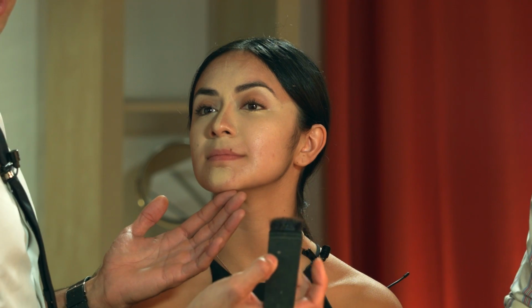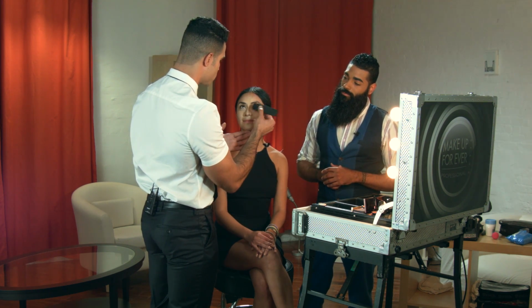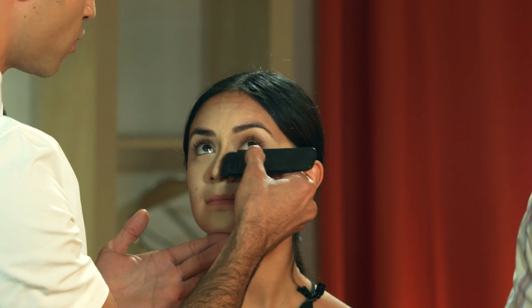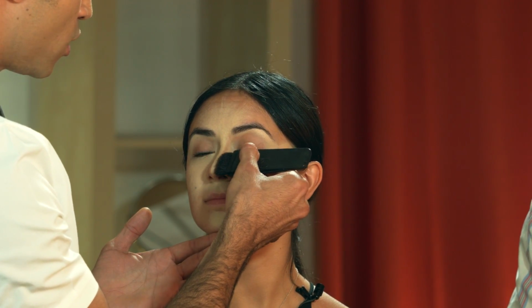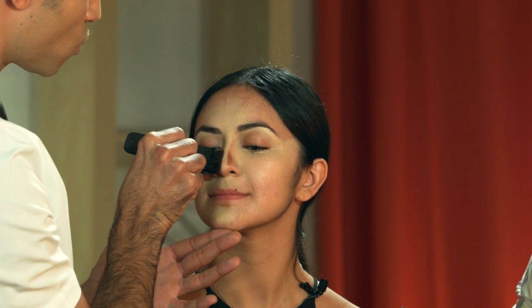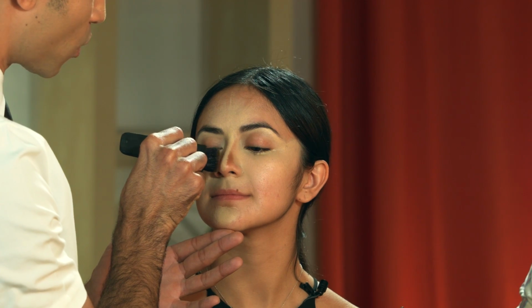So the first place I'm going to contour is her nose. And this is really amazing because if you have a larger nose or a smaller nose, you can really shape the nose any kind of way that you want and give that little pointy nose or little button nose effect. So all you need to do is take this brush, take a darker color, remember I spoke about that, and use that right on the sides of the nose where the highlight is.